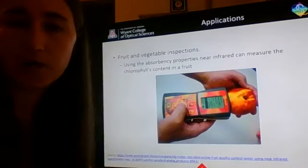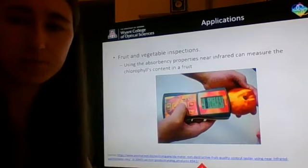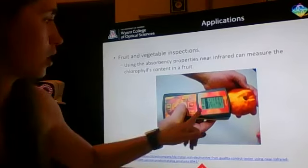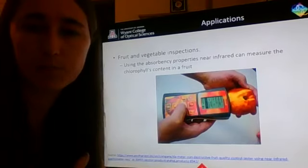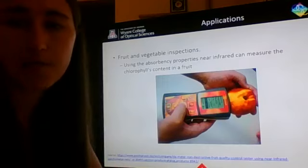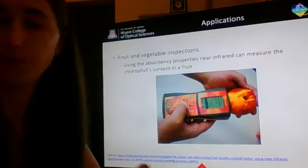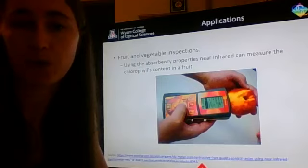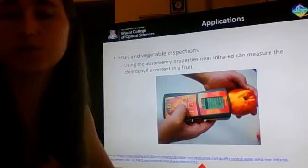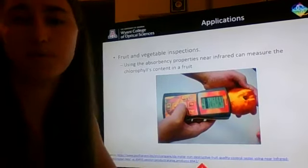Another common application is fruit and vegetable inspection. There are these cool small handheld devices that use absorbency properties in the near infrared to measure the chlorophyll content of the fruit. And so if they have more chlorophyll, they're a little bit healthier. If they have less, then they're not as healthy. So that tells a grocer or someone else further down the chain whether or not the food is still healthy and edible.